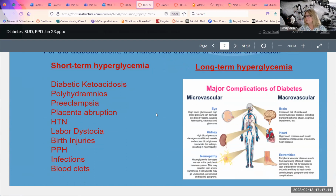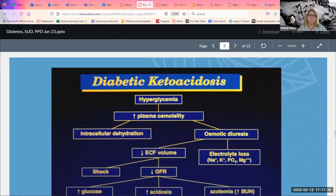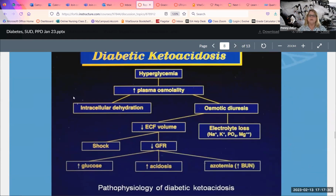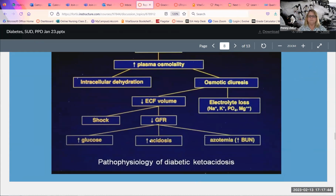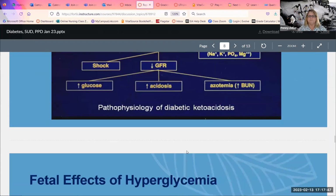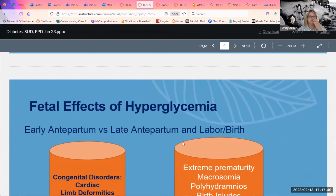Long-term, for those who have diabetes, type 1 or type 2, hyperglycemia damages the cardiovascular system. Okay, long-term hyperglycemia, which you'll learn about when you learn about diabetes, if you haven't already. And here's just the trail of what goes on when a client goes into ketoacidosis. Hyperglycemia upsets the osmolality of the blood. And you don't have to know that for testing purposes.